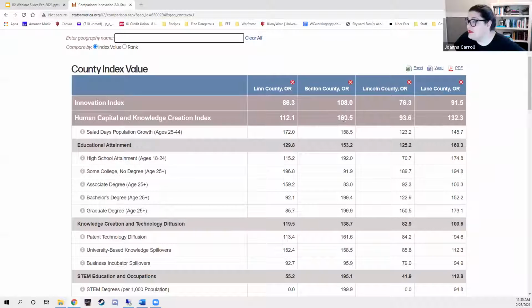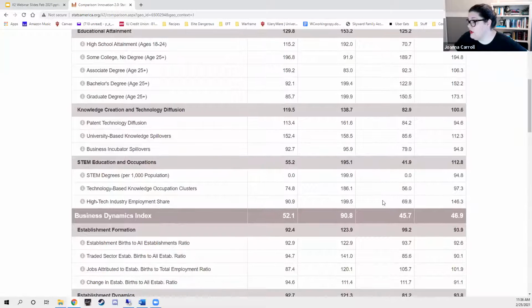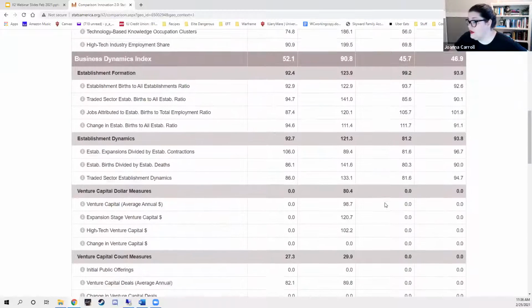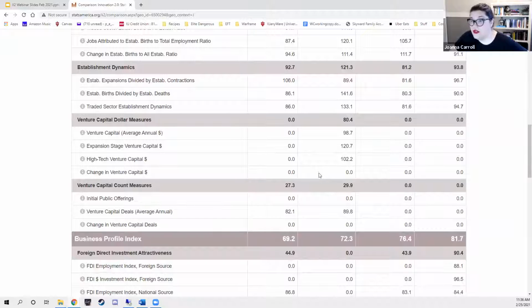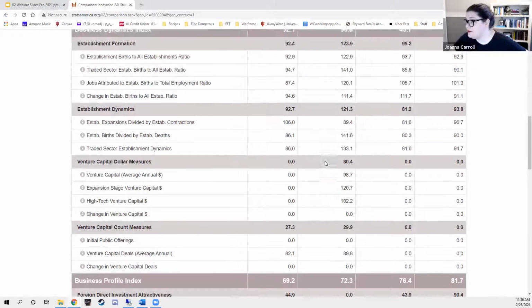So this kind of makes sense that Benton and Lane County, because this is where Oregon State is, and this is where the University of Oregon is, that these two are performing a bit better than the other counties in terms of human capital. But you can really see where within your district your needs are. If we go down to venture capital, because that was one opportunity for growth, you can see venture capital is really coming in Benton County and not in any of the other counties. So that's where you maybe want to focus.